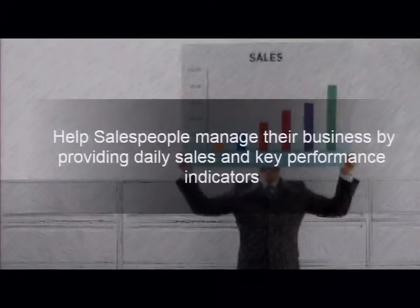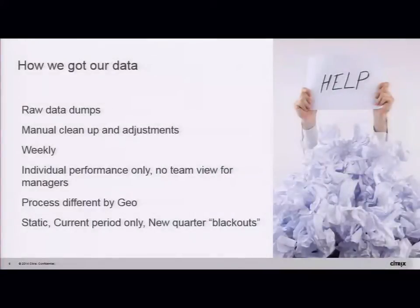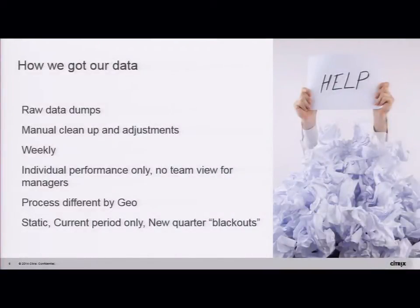So the objective was to help the sales people manage the business by giving them access to their sales metrics and KPIs in the environment that they're used to, which is Salesforce.com. It's not to say that they weren't managing the business before or had access to metrics, but the prior process was pretty cumbersome. It involved a lot of manual data dumps of raw order information in Excel, a lot of massaging and cleaning up the data so it was more consumable, and then sending it out to individuals so maybe they had their performance results but didn't really have a lot of visibility to the teams that reported up to them.